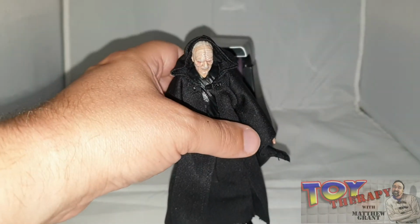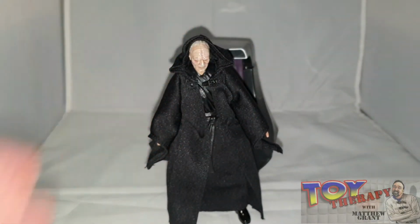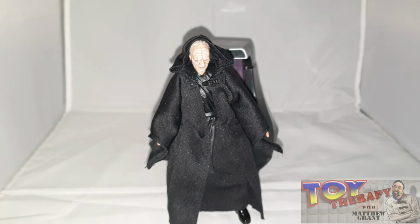He's very easy to stand up. So he says, here we go. But yeah, that's pretty much the review. I'm really impressed with this figure. They've really thought a lot about this figure. Really have thought a lot.